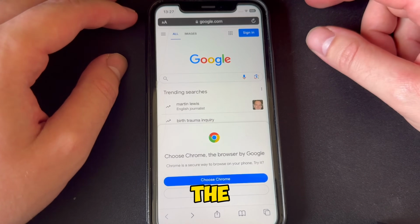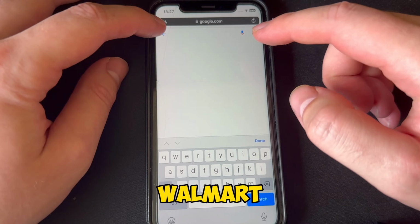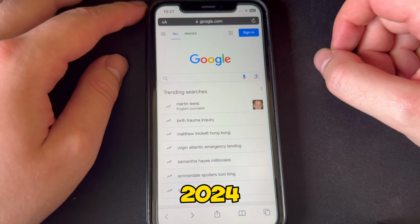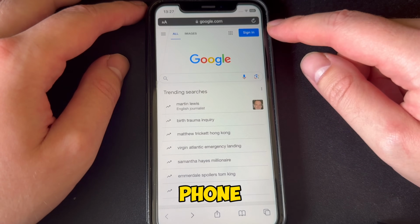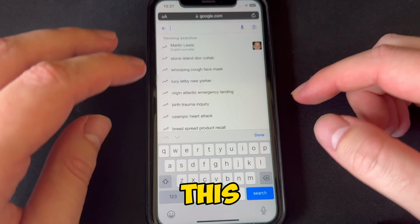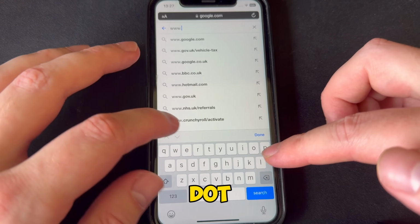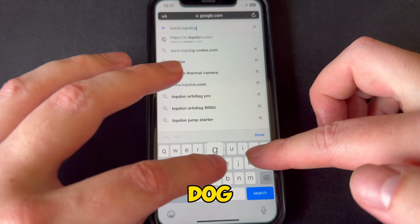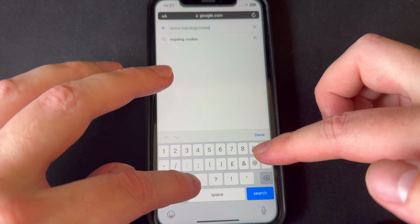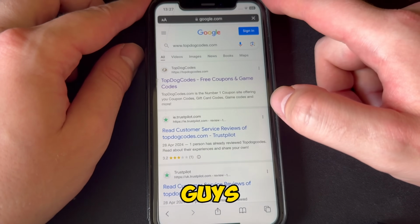So let's get into the tutorial and show you how I managed to find the best Walmart promo code in 2024. So you need to use your mobile phone. You can see I've got my iPhone here, and you need to go to this website, guys. www.topdogcodes.com. So go to this website on your mobile phone, guys.